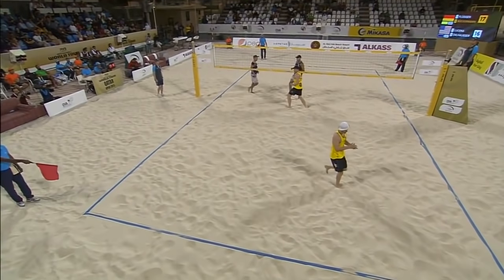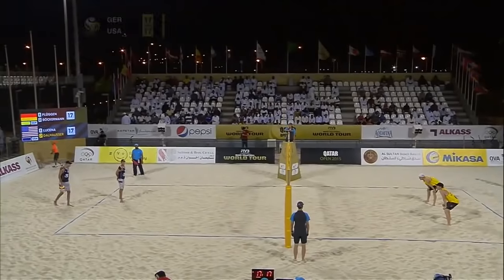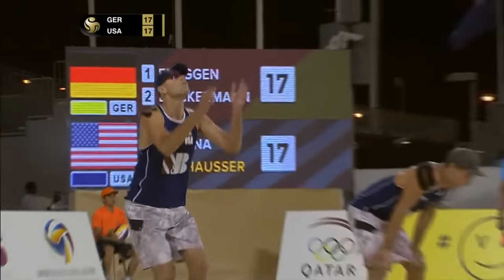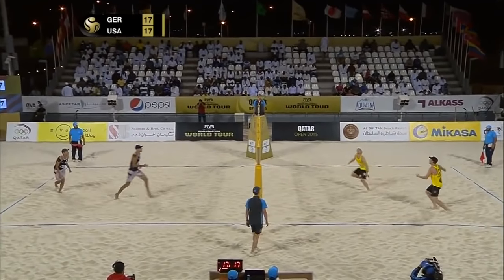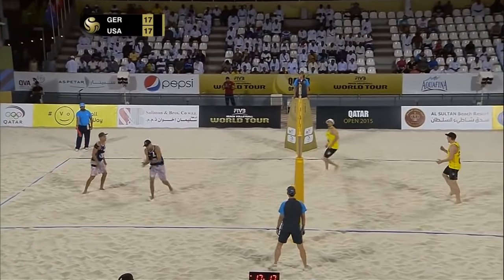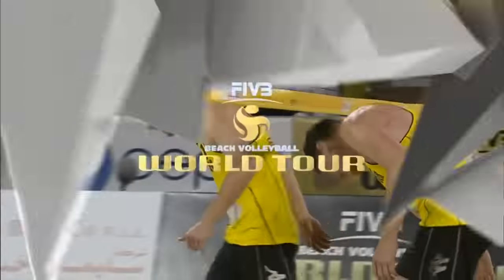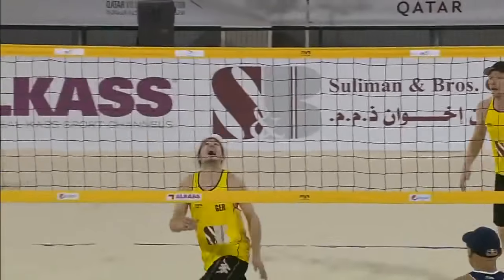Hovering above the net to deliver that with real force. We're level at 17 in the first set of the final. It's the first set that's going all the way. Right back into the corner from Flüggen. He's had his radar pretty effectively throughout this one.